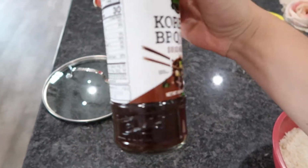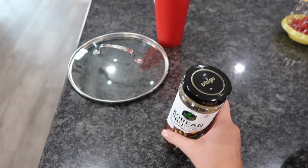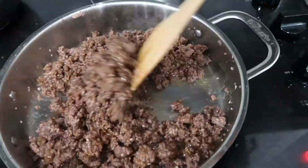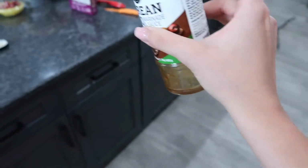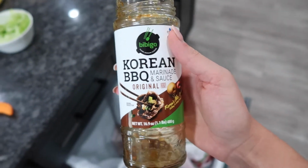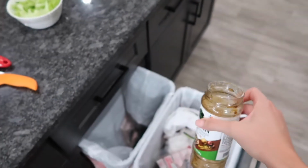Once again, I don't measure. I just throw in like maybe 1/4 cup. I don't know. I just add it until it looks like it's covered in sauce. Okay, that was definitely more than 1/4 cup. I would say like half. I used almost half of this. So I don't know. For 2 pounds of ground beef, I used about 1/2 jar of this specific sauce. You guys can go to your grocery store and find any Korean barbecue marinade sauce. Like any kind of barbecue Korean sauce would work.